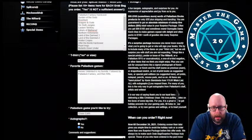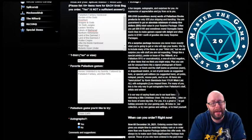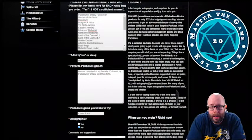You get some awesome settings and flavor in those books. And if you like Palladium Books, this is the time to buy books from them. This is the premium time of the year to get your product. So yeah, you will get at least $95 retail value in your surprise package. Often you get $96 to $105 and sometimes more.